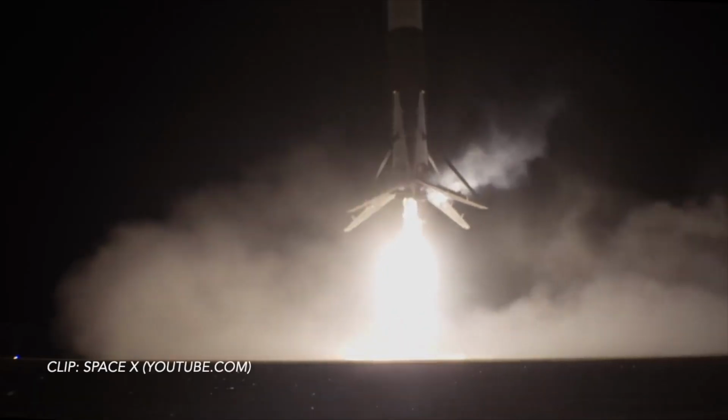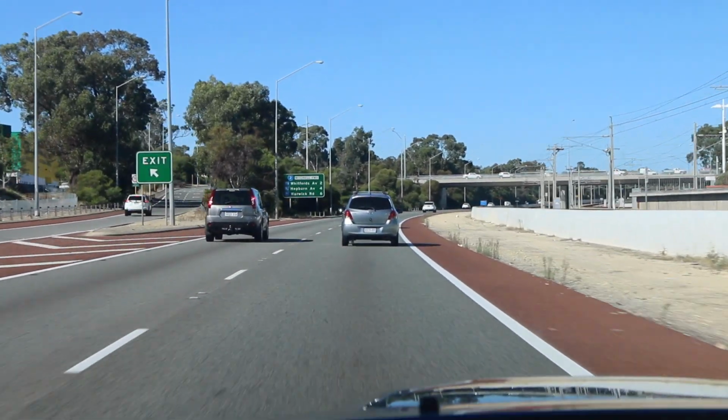In the 21st century, there are so many awesome ways of traveling. We could travel by boat, we could travel by plane. I'm pretty sure traveling by rocket ship isn't too far out, but traveling by car is definitely the most common mode of travel among young Western Australians.